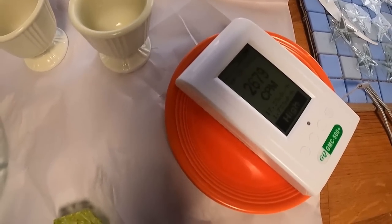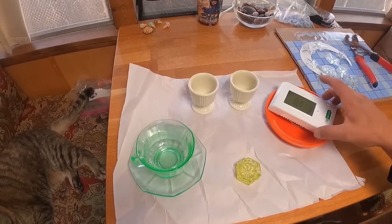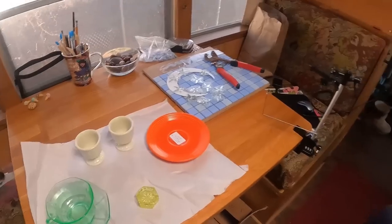What is that? It gets up to like 3,000. Almost 3,000 counts per minute. But if you want to get like about 17 microsieverts is the dosage. It's a pretty small micro dosage. Like it's something that people ate off of for years and they didn't even know.